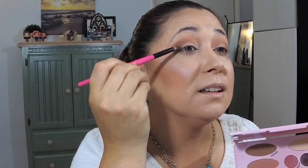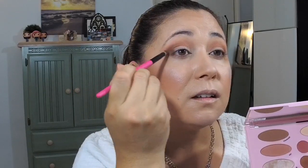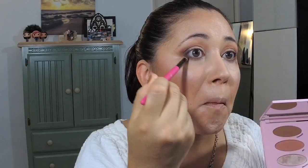Okay, I want to use a little bit of this black Passion. It has purple or pink reflex in it. Let's see what it does. All right, so this one you have to be careful with fallout. Putting a little bit of that black on the lower lash line and connecting it with the outer V. I'm going to take a little bit of the pink.